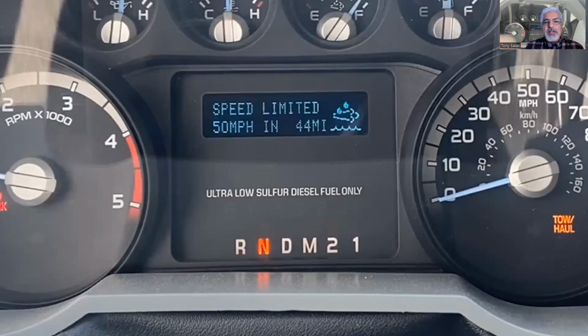But what we're seeing here is a classic example of what techs or people don't understand. He's saying that there's a problem with the NOx. That's what that light is telling me. But since there is no check engine light, that tells me that he hasn't been able to confirm the reduction of NOx.